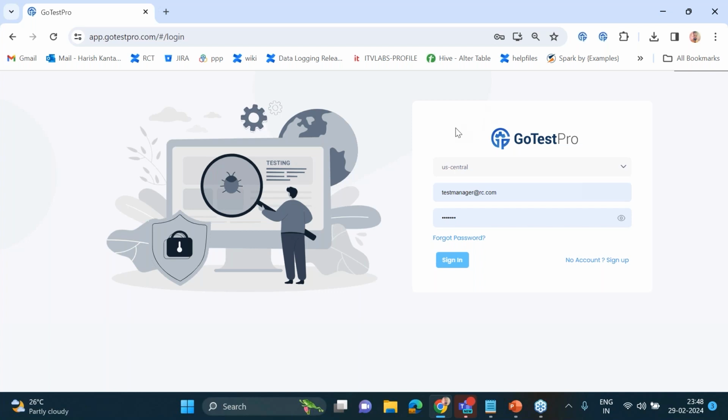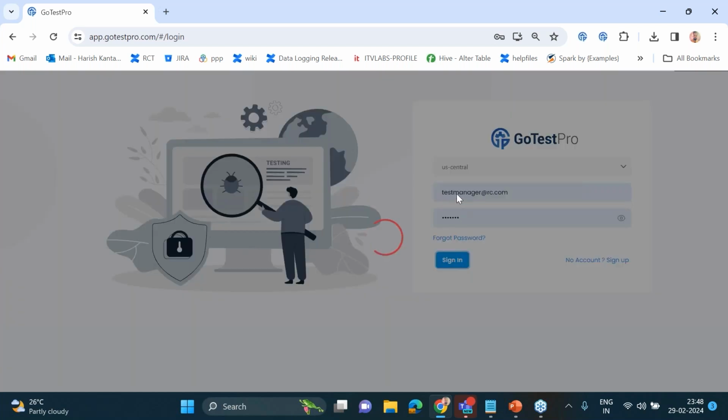Yes, I hope my screen is visible. So this is how the Gotestpro login page looks. I have entered the username and the password, and I'm clicking on the sign in button. You might notice here that I'm logging in as test manager.